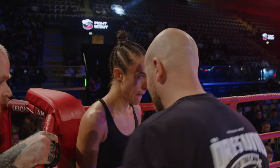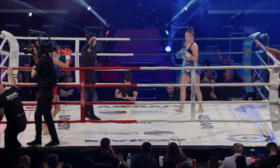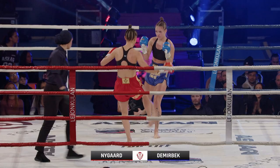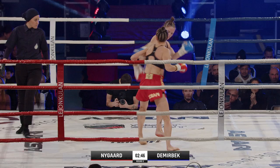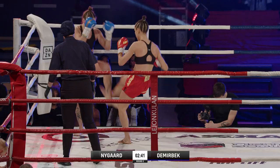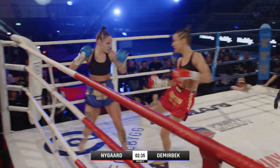Round number two then. Livia versus Filiz. Taking a lot of damage on that leg. You can see the damage on her left thigh. Off balancing her and then landing that right body kick. See, now it's Livia controlling the distance, backing her up against the ropes.